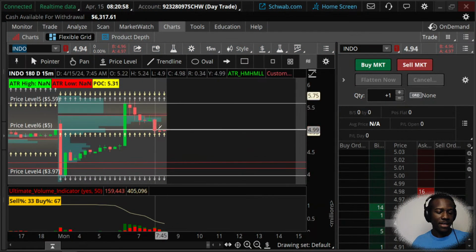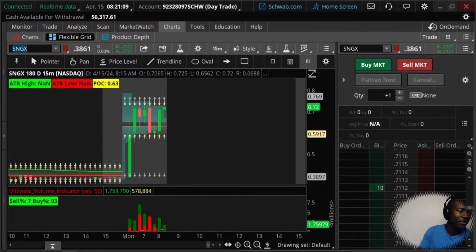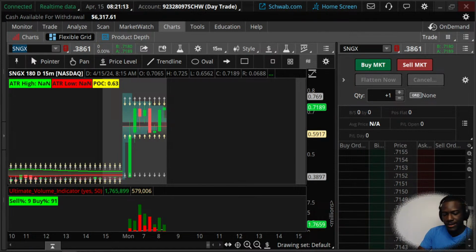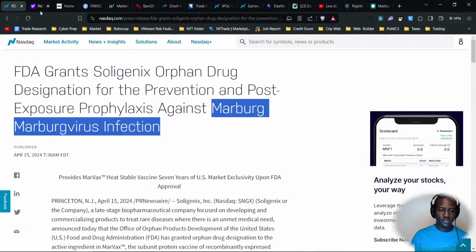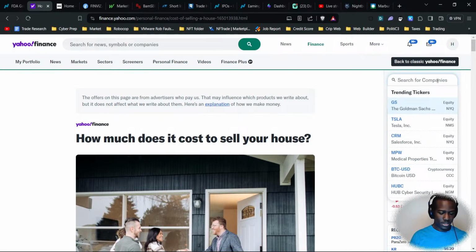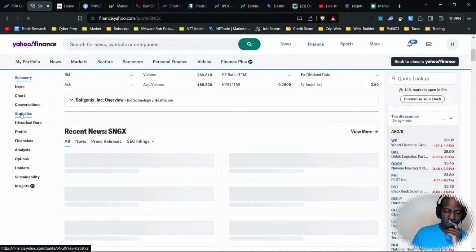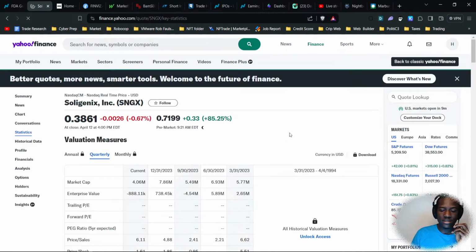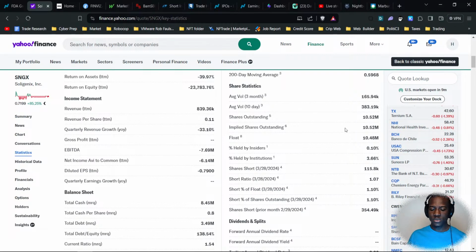INDO kind of flattening out under the $5. We have about 10 minutes left to the open. And we got two that we were kind of keeping an eye on. Well, not really. INDO, I'm not really keeping an eye on. I saw oil going down. So SNGX is the one. Cheap, but it is the leading mover that we're seeing right now. Has 32 million shares traded on it. Let me go check the float and stuff before I forget. Okay, so SNGX. It looks like it has low float. It has shares outstanding of 10 million. So yeah, float of 10.48 million in this one.